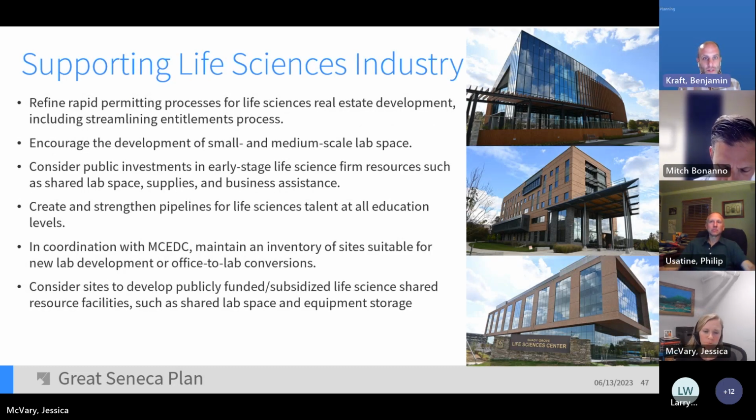Specifically, this is really just talking about the life science industry itself. Okay, rapid permitting. I think everybody knows there's always room for improvement with permitting, and we're always thinking about that, and we'll get into details on that later. Small and medium scale lab space. This is something the study that we're doing will look into, but we've heard anecdotally, and even to some extent with data can see, that there's a lack. It's not just us. In most places, it's very hard to get small and medium scale lab space built because it's risky and because these are startups, early stage companies. Most of them, their technology doesn't work.